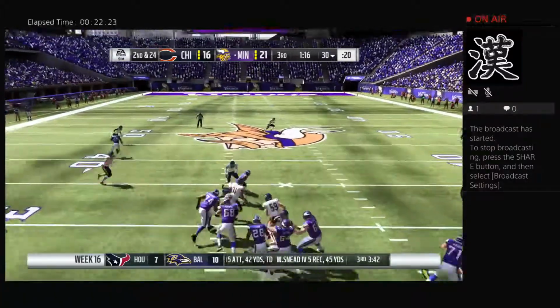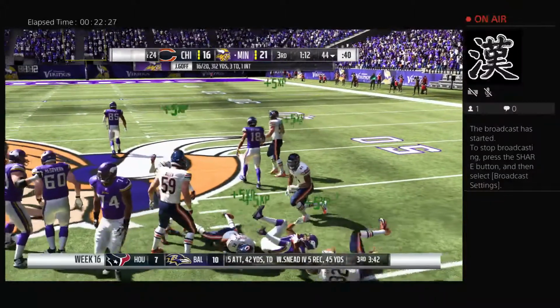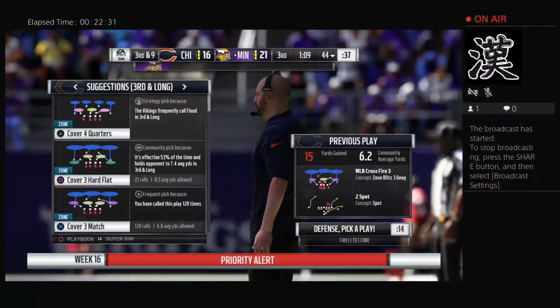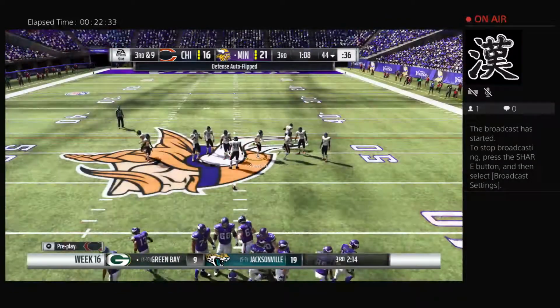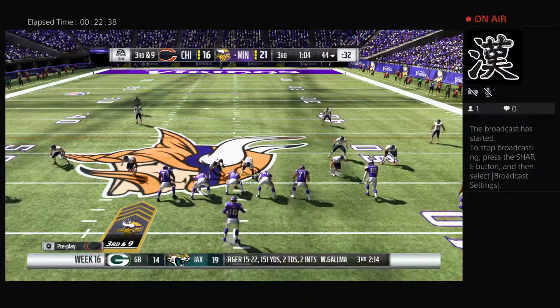From the gun, here's Goff. He finds Aguilar over the middle. And he'll get up near the 45. They'll spot it at the 44. It'll be a pickup of 15 as that'll lead to 3rd down. And with that last play, he's now up over that 300-yard mark.